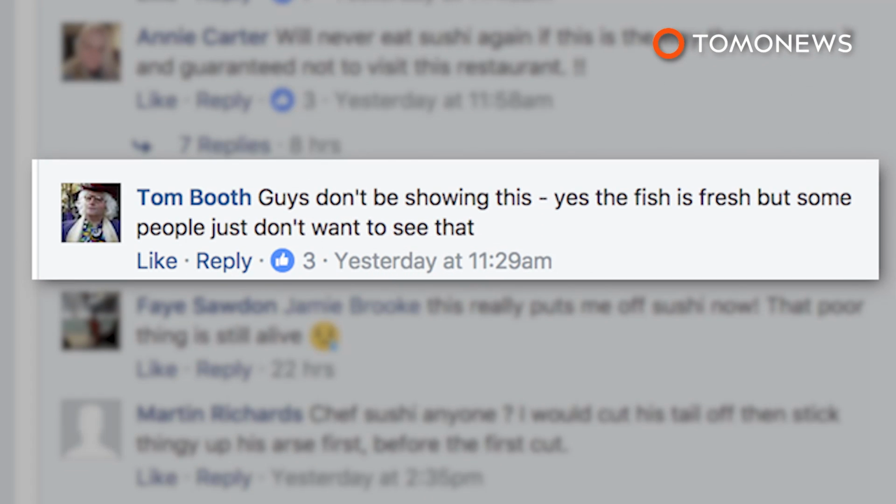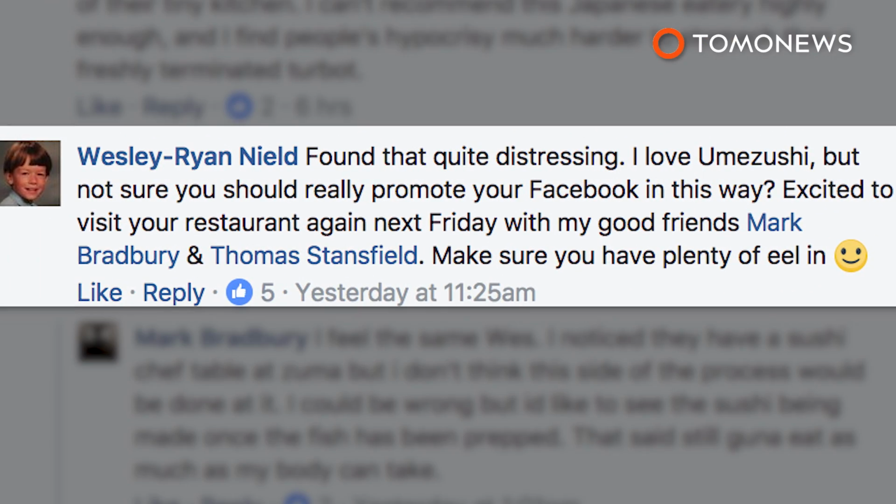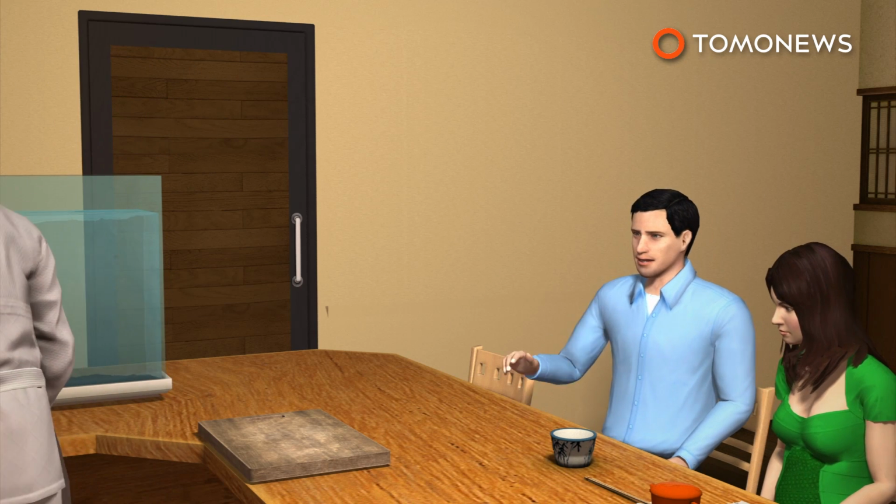Okay. User Tom Booth posts, "Guys, don't be showing this. Yes, the fish is fresh, but some people just don't want to see that. Wonder why?" And user Wesley Ryan Neal takes the cake, posting, "Found that quite distressing. I love Umezushi, but not sure you should really promote your Facebook in this way." Though bothered by the visual, Wesley goes on to say, "Excited to visit your restaurant again next Friday. Make sure you have plenty of eel in." Smiley face. There's something a little fishy about all the logic here.